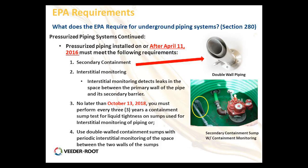Now, one thing you're going to have to do is, no later than October 13th of 2018, you must perform, every 3 years, what they call a containment sump test, or liquid tightness test, on the sumps that have your submersible pump in. You can also use interstitial monitoring for piping, or if you use double wall containment sumps and you use periodic interstitial monitoring for that space, then you meet the requirement. Again, on the right-hand side, the secondary containment sump with containment monitoring, you see the sensor in the yellow, that is providing that monitoring of the interstitial space for the pipe system. If you have a double wall containment sump, you'd have to have a sensor inside that wall also.